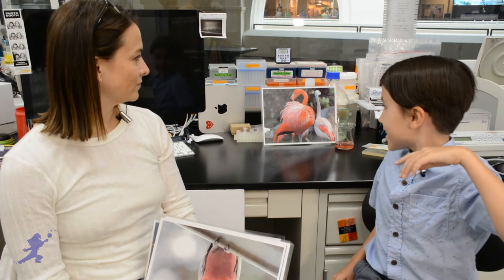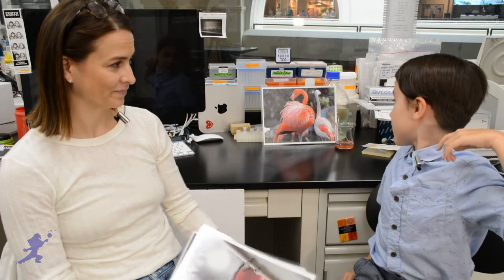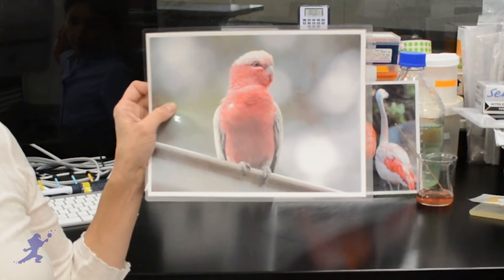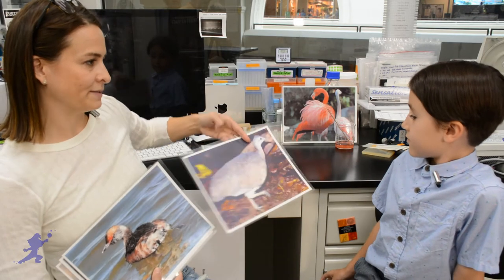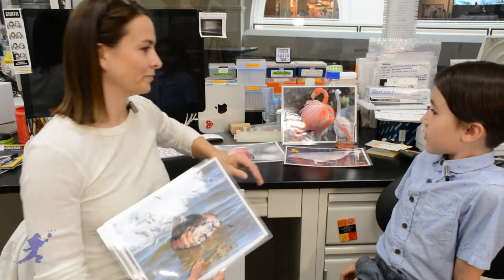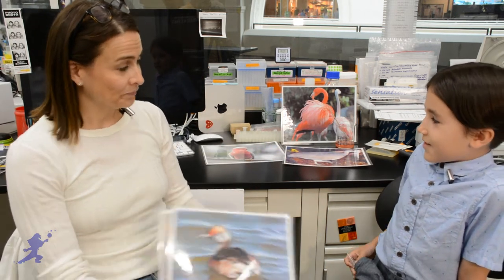Oh, okay. So a flamingo is a type of bird. It is. Oh, cool. I didn't know. So let's take a look. This is called a gala. A gala? Yeah. And then we're going to look at this bird. That's a weird looking one. This is called a tinamou. A tinamou? Yeah. Are these all close relatives to the flamingo? Well, I don't know. You're going to figure that out for me.